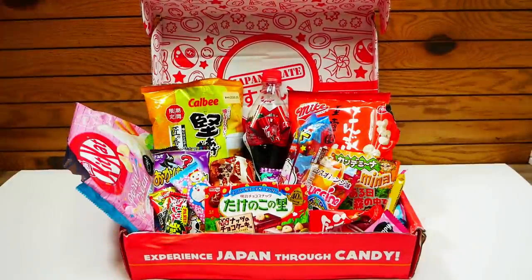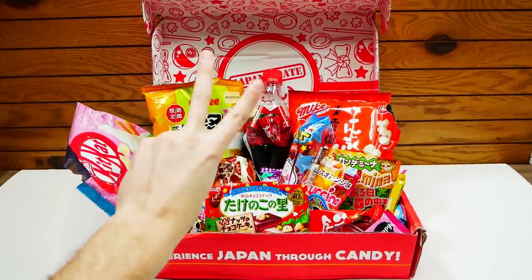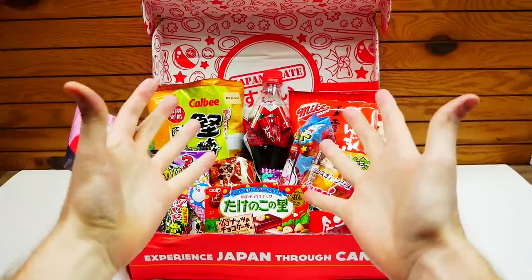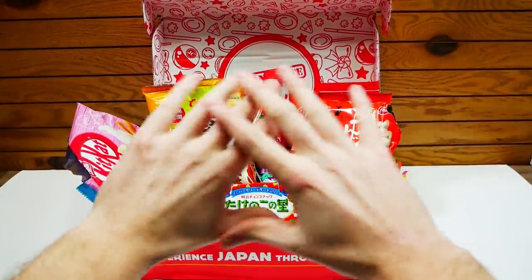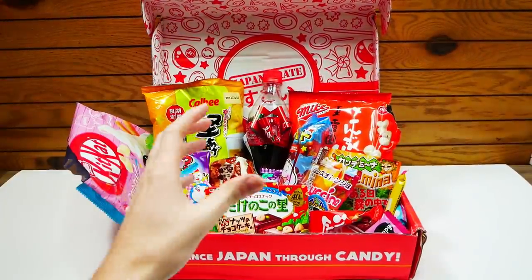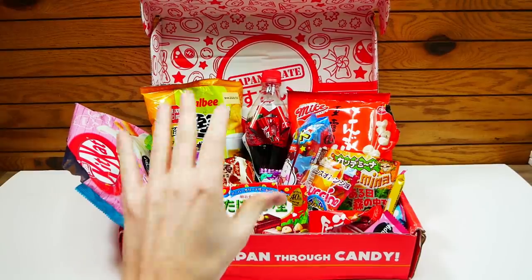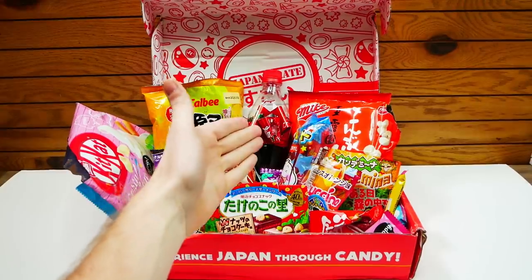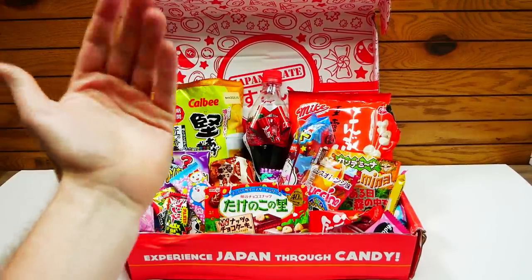So that's going to wrap it up for this month of January 2020 Japan Crate. This is the first Japan Crate of the new year. And I just want to say this one was phenomenal. Absolutely loved it. A favorite item is either, it's always the Kit Kats. I love the Kit Kats and the soda this month. Even though it's regular Coca-Cola, the bow just makes it like 1,000 times better.